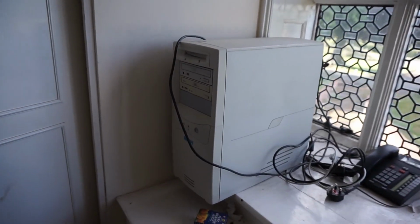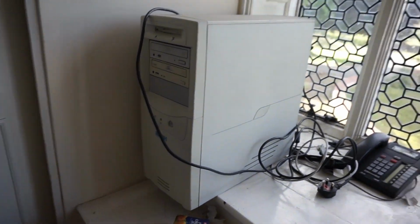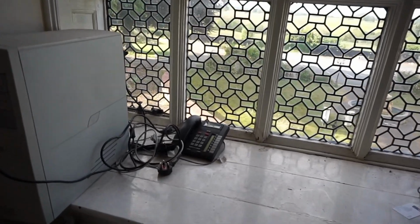Just boxes. Look at how old this PC tower is. My God, like Windows 98 or something. There is. I had something here. Is it just like a little cellar thing? I thought Dylan scared me there.